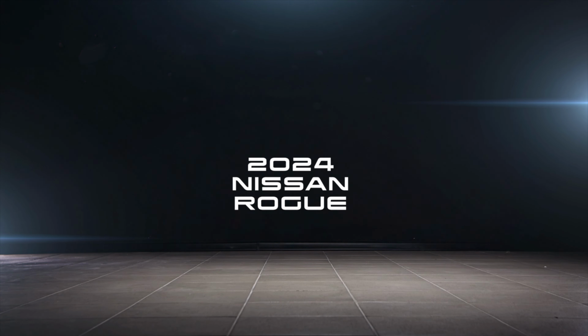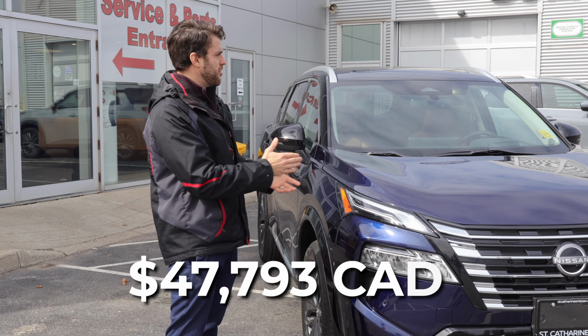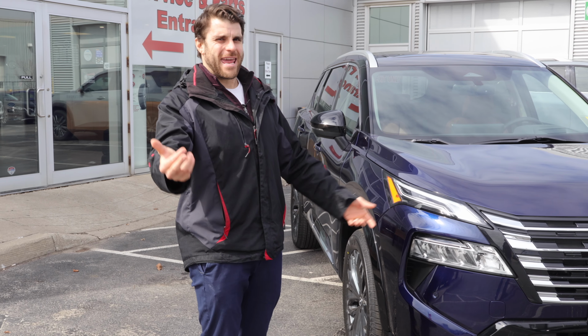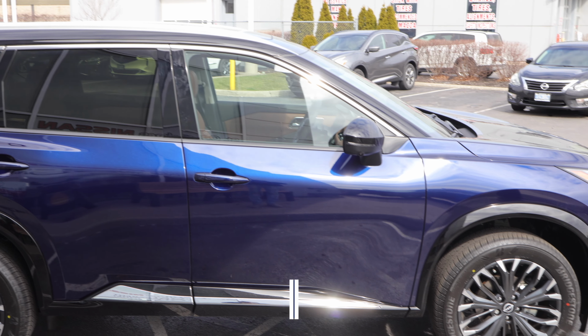This is the Platinum model here in Canada. It has an MSRP of about $47,793. For all my American friends out there, I believe that's about $40,100 USD is the MSRP. If I'm mistaken, someone from the US put it in the comments here, but let's look at the front end.